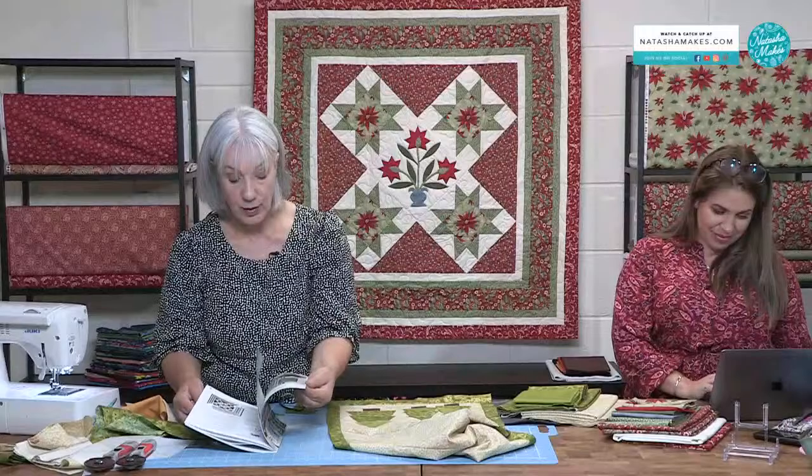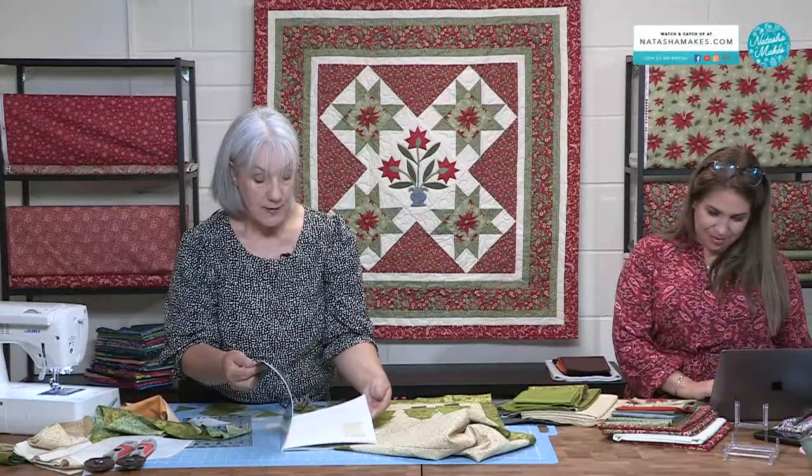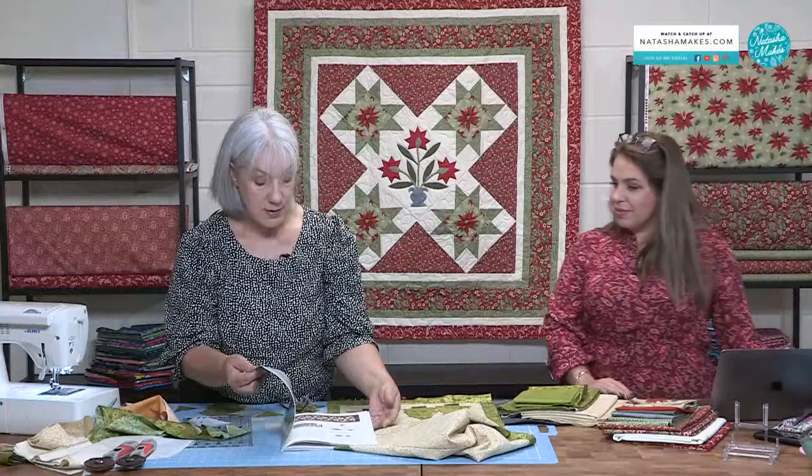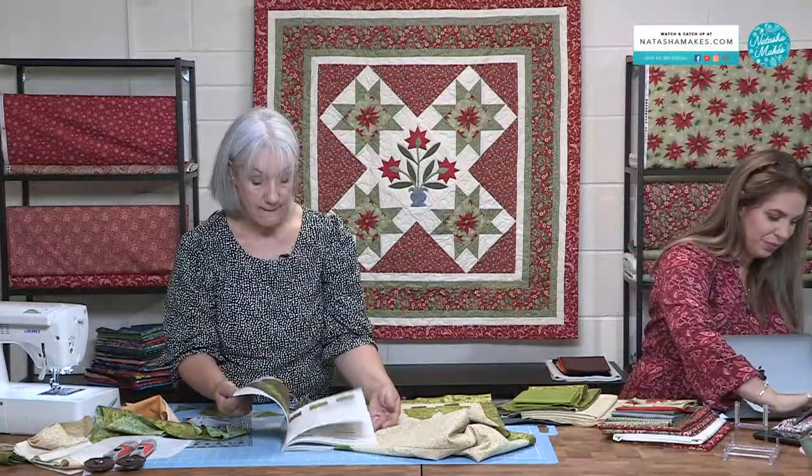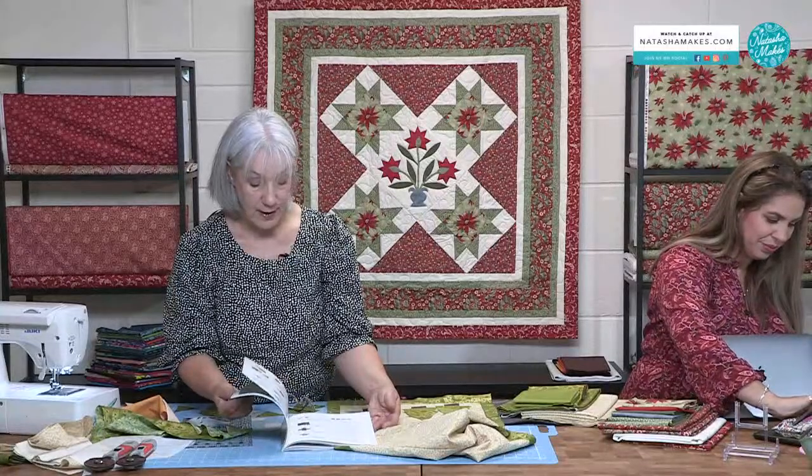Well, you've got all you need to know in here. There's lots of inspiration and tips and all sorts of how-to sections within this book. So if you're very new to it all, there's lots of information, and the templates are all to size. There's all different levels of projects in here that you will have such fun making for yourself or for friends.